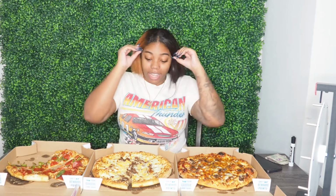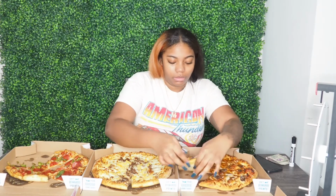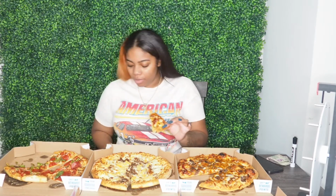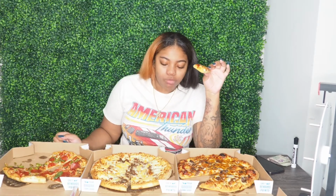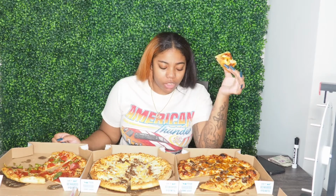I'm gonna start with this one because I think this one's calling my name. This is good. Barbecue sauce, Philly cheesesteak, and cheddar cheese. So basically just the cheese, the meat, and the honey barbecue sauce. It's good. I will order this one again. Definitely.